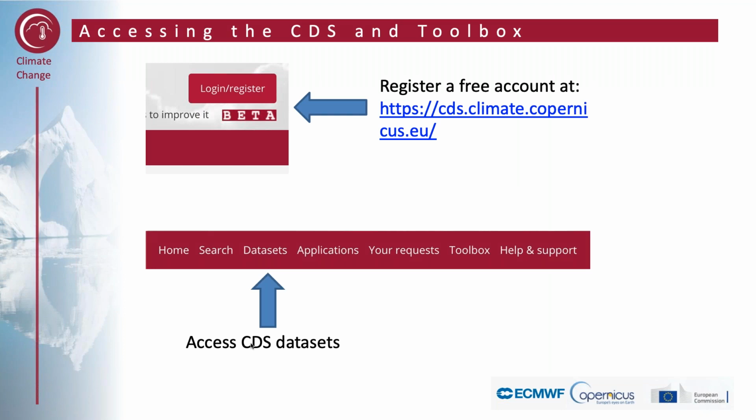So to start with, to access the CDS and Toolbox, you need to register for a free account. Some of you may have done this, or if you haven't done so, it's very simple at the CDS website. One thing you need to know is when you create an account, you need to get a registration key, and this is added to your computer's bash file. There's clear instruction on how to do it, but it does take a little bit of using the command line to add that. But instructions are on the Copernicus website how to do that.